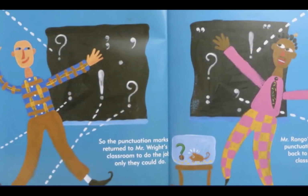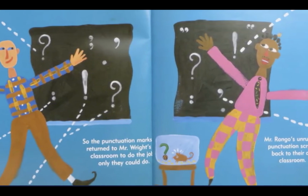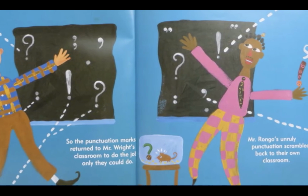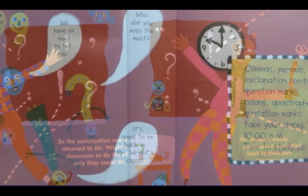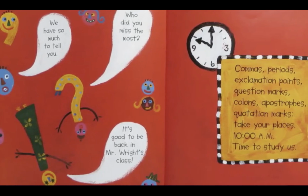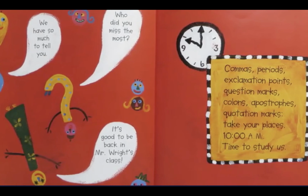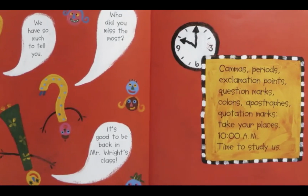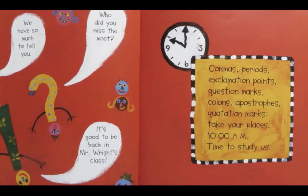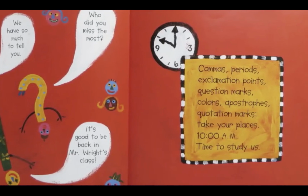So the punctuation marks returned to Mr. Wright's classroom to do the job only they could do. Mr. Rongo's unruly punctuation scrambled back to their own classroom. We have so much to tell you. Who did you miss the most? It's good to be back in Mr. Wright's class. Commas, periods, exclamation points, question marks, colons, apostrophes, quotation marks. Take your places. 10 o'clock a.m. Time to study us.